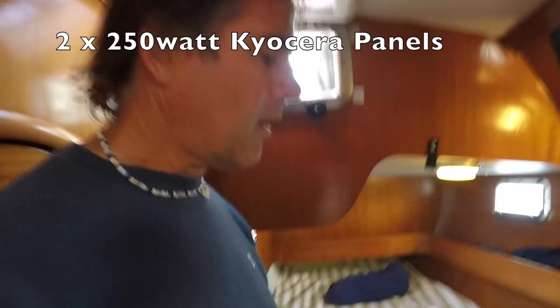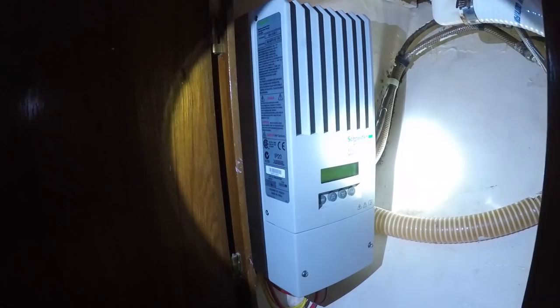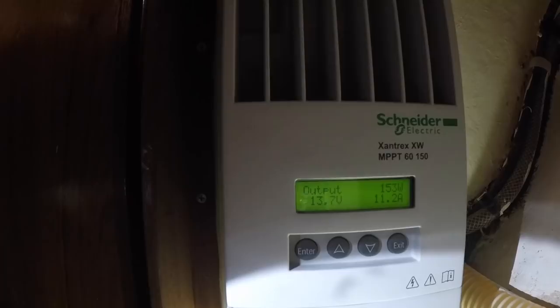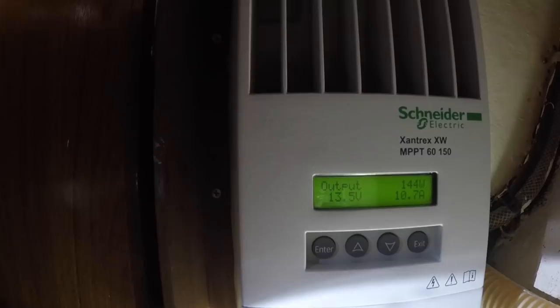I know this will be a little bit dark, but inside here is the charge controller. This is made by Xantrex, and you may be able to see in the display what it's reading. It's 11 amps now, 161 watts. So that's how much it's charging coming off of the solar array and into the battery bank system. It can put out more than that. It's a 500 watt array, two 250 watt panels.